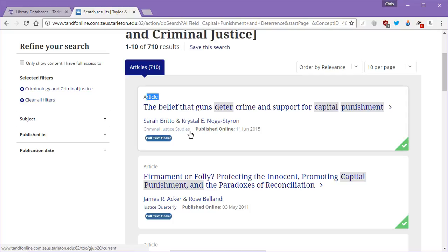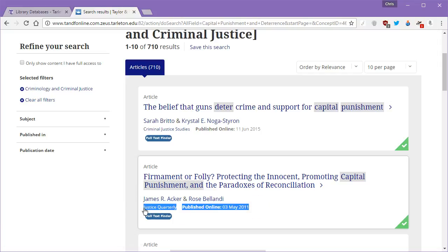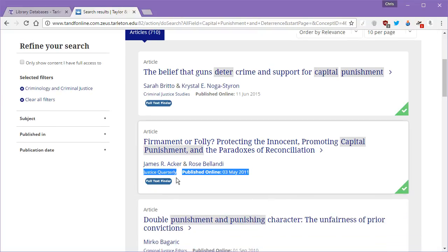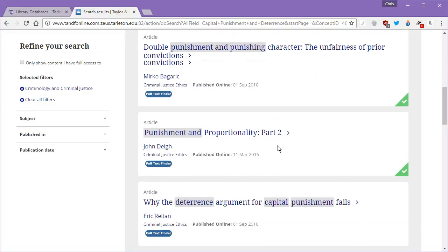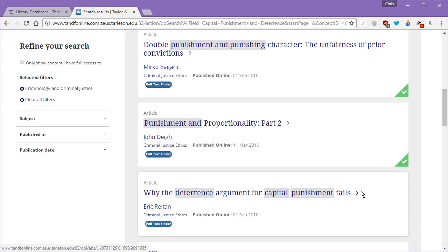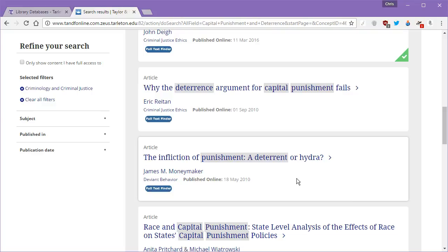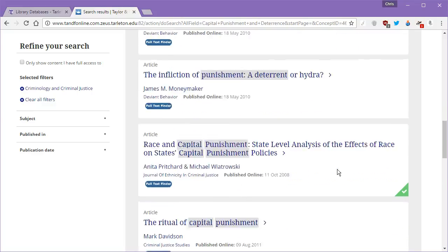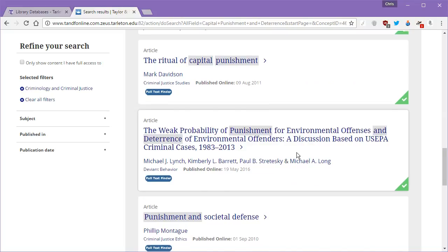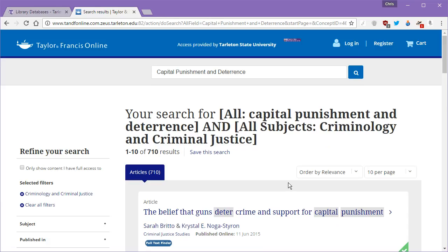Now, I can tell you that something like Criminal Justice Studies is peer-reviewed. Justice Quarterly is probably one of the best well-known criminal justice journals in the world. So if you find something out of Justice Quarterly, by all means, use it, because it's a fantastic source. Criminal Justice Ethics is also a really good source. Like Deviant Behavior, a great source. Journal of Ethnicity and Criminal Justice. But that doesn't mean they all will be. So just be very careful in terms of what you're looking at here.